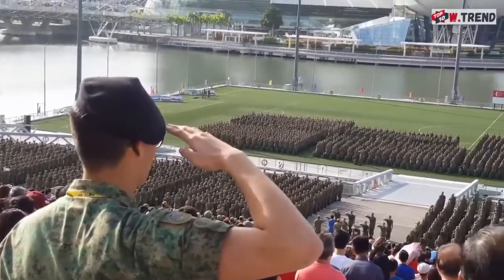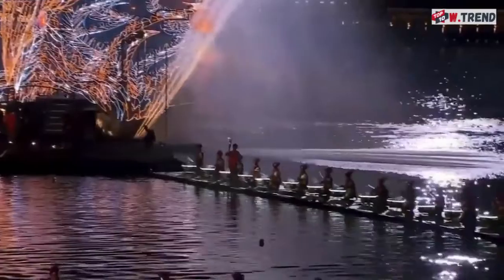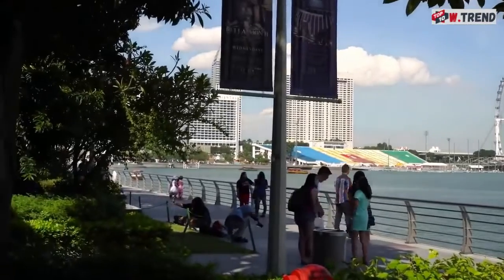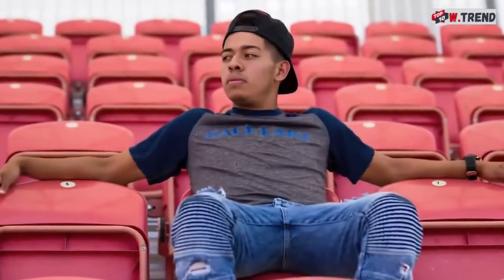Instead, concerts and ceremonies galore have called the float home, including 2007's National Day Parade, the Summer Youth Olympics in 2010, and concerts by such K-pop stars as Girls' Generation. At any given time, the float could be rendered extinct by the completion of a nearby full-size stadium. Until then, sit back and enjoy the water.